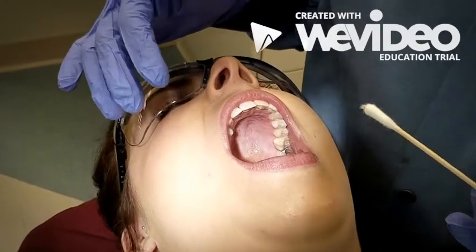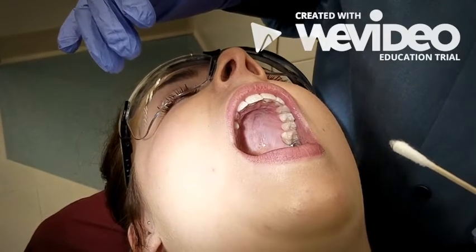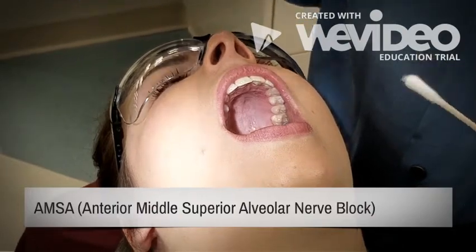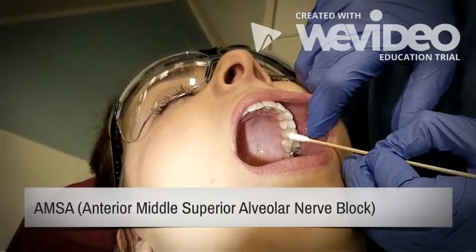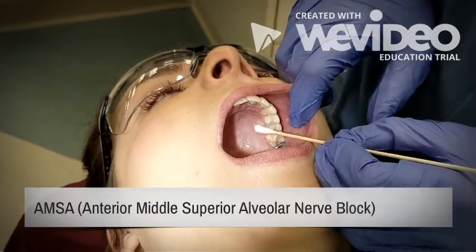Traditionally, clinicians have avoided the palate as an injection site for obvious reasons. However, computer-assisted palatal injections are much easier and more comfortable than the traditional approach. The AMSA, or anterior middle superior alveolar nerve block, anesthetizes 5 teeth in one injection, the central incisors to the second premolar, and it also gets the corresponding facial and lingual gingiva.